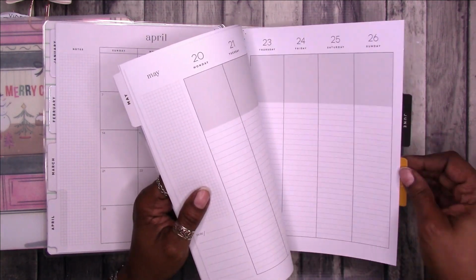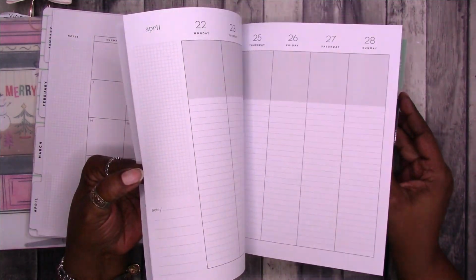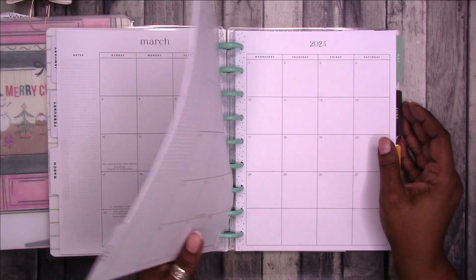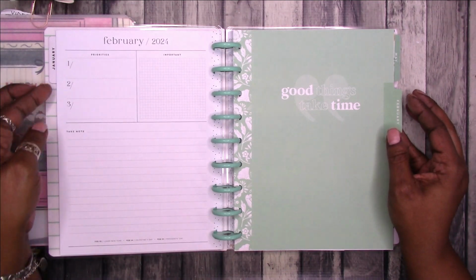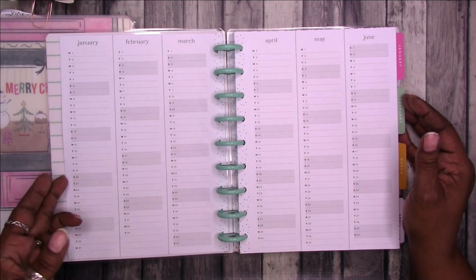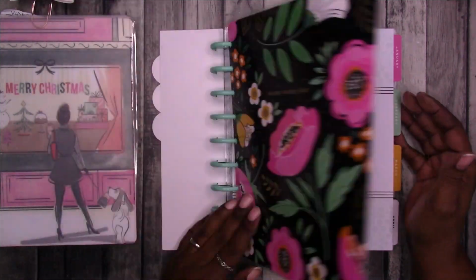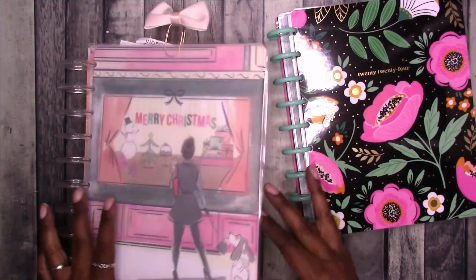No wonder it was only $15. It's not what it's supposed to be. Can you tell I'm annoyed? I'm annoyed. Anywho, so that is my update on my use of classic size Happy Planner. I'm really disappointed in this one, but I am not taking it back. I'm not going through all that trouble because they don't have anything that could replace it anyway. So I'll just try to make the best of it.